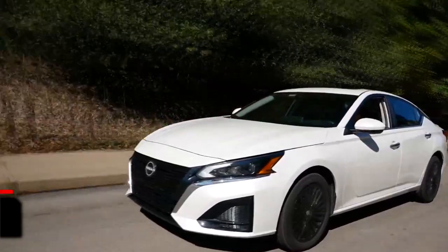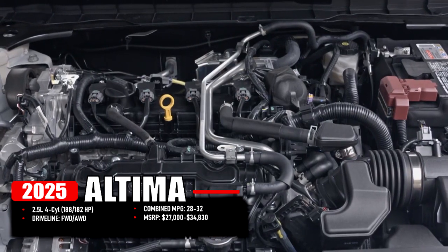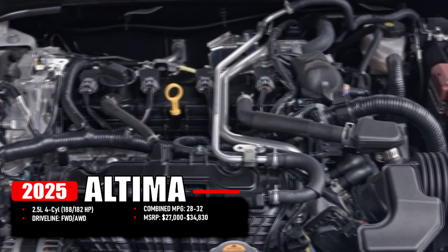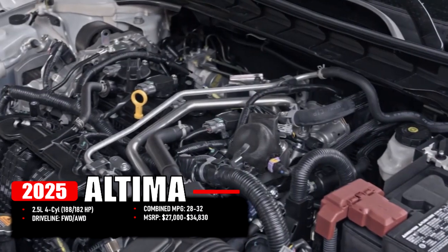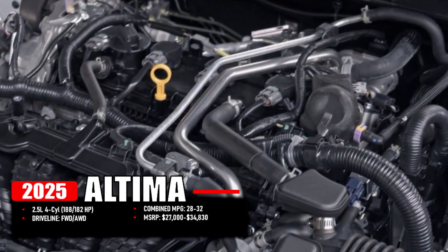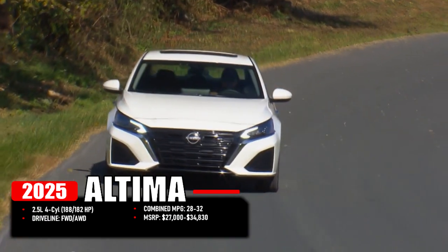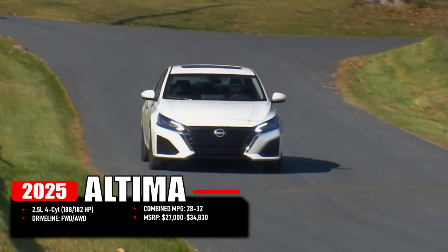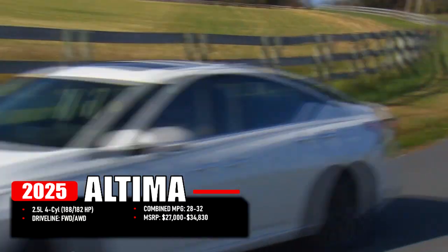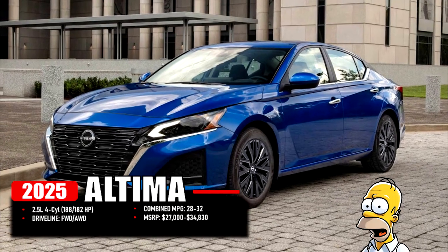Wow! The 2025 Nissan Altima sticks to the basics with a 2.5-liter four-cylinder engine, putting out 188 horsepower for front-wheel drive and 182 for all-wheel drive. Not exactly muscle car territory, but hey, it moves. It trades MPG numbers for a lighter price tag, with 28 to 32 MPG combined, starting at $27,000 and maxing out at $34,830. It's roomy, comfy, and easy on the old wallet. Yay, savings.